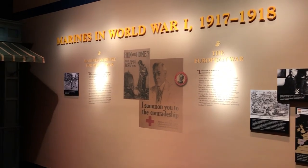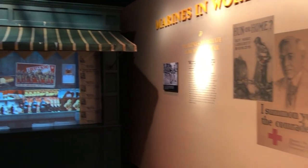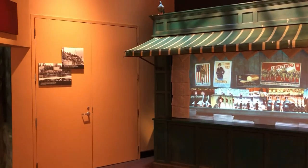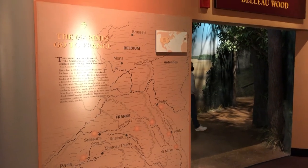Even though the U.S. entered the war in 1917, after hostilities had been raging for nearly 3 years, the Marines were able to stop the German advance into France by using everything from aircraft to hand-to-hand combat, and succeeded in ending the bloody conflict by 1918.